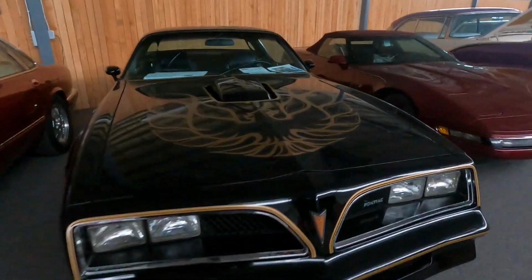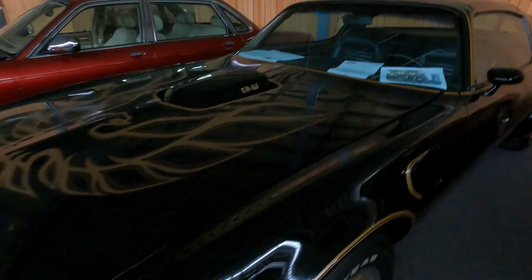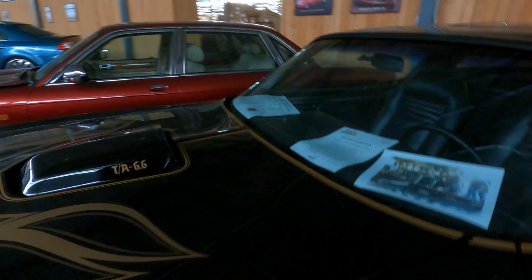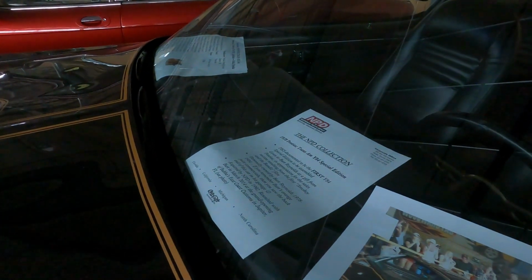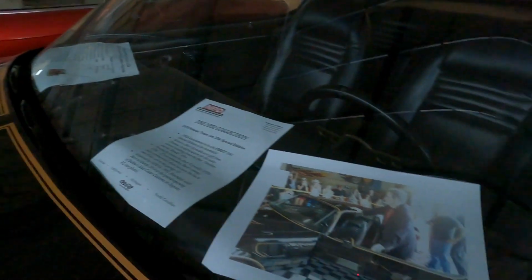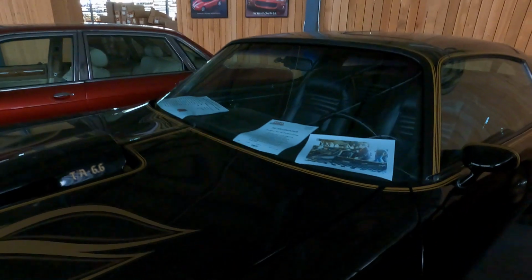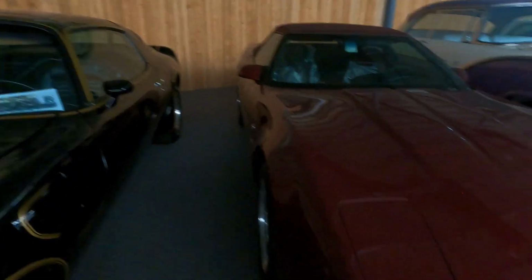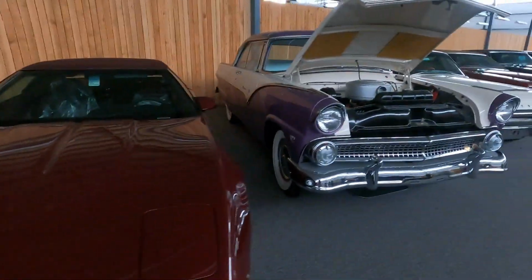Bandit Car, a 77. Black and gold, popular color, of course. Y84 is the option code on this. Burt Reynolds car from Pontiac, wow. Collector's edition Corvette. Appears to not be dealer prepped.